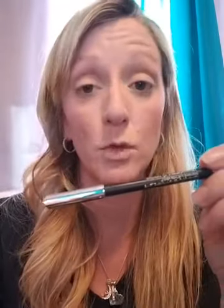This is the Enduring Eyeliner Pencil. It is waterproof. It is amazing, and it really, honestly stays all day long. This is the only thing that I kind of have to scrub off when I wash my face. Everything else comes off great. But I do have the makeup remover stuff now, so that really helps it come off easily.